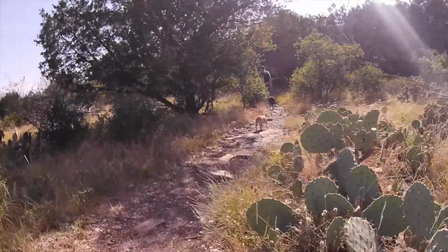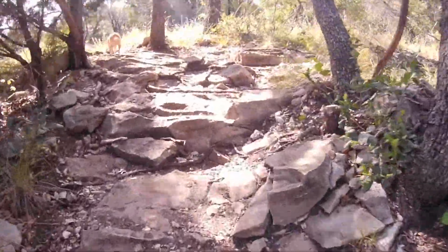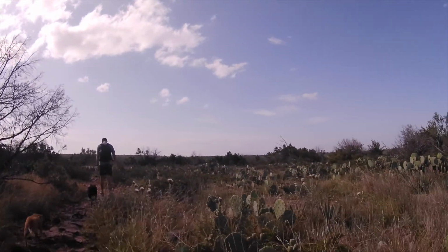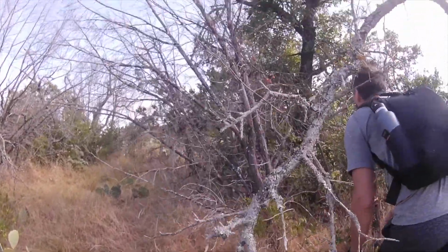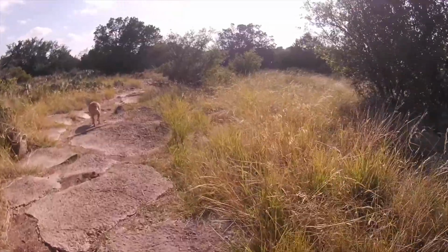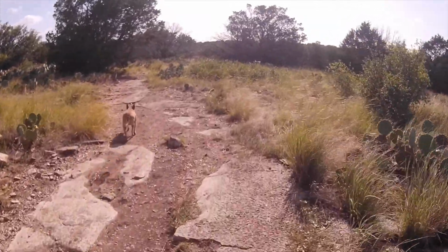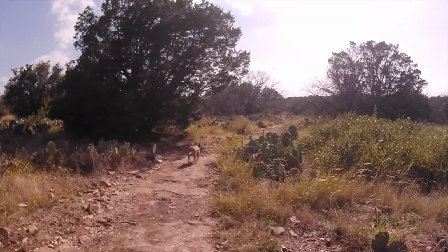And then hiked on back, about a half hour or so. Made lots of stops for water. And Matt saw some interesting fruit. If you happen to know what this is, let us know in the comments. Almost back to the car.